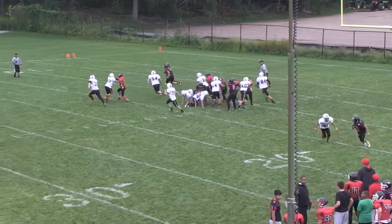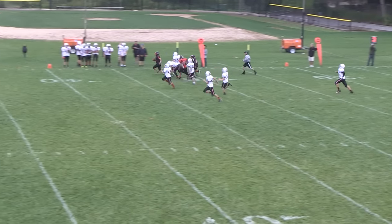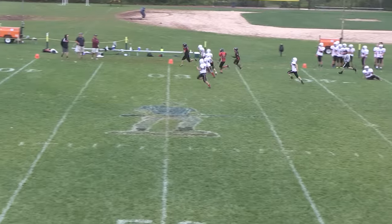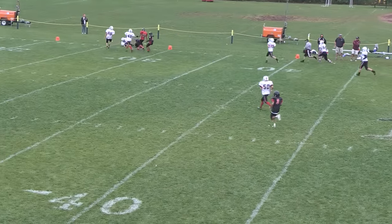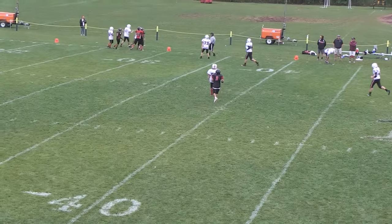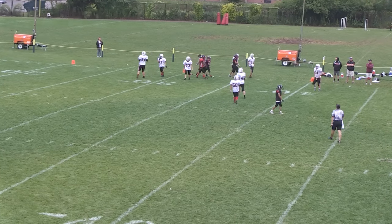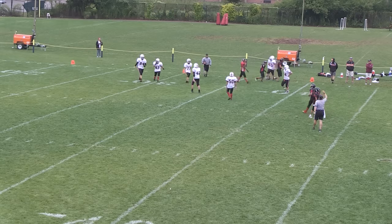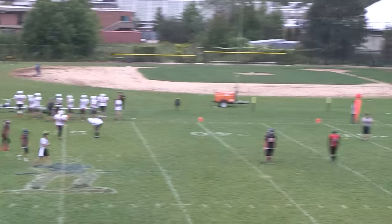There's a snap. He's going out to the right-hand side. He's got a sweep. He's got a lane. Being chased. He could go. He is slowed up enough. Number 8 is able to make the tackle. Jared Pannucci way downfield. First big positive play for Chelsea in quite some time. First and 10.